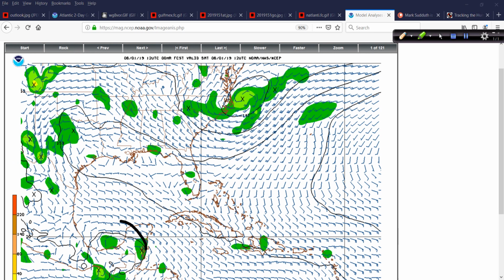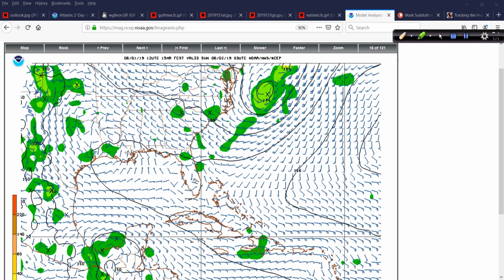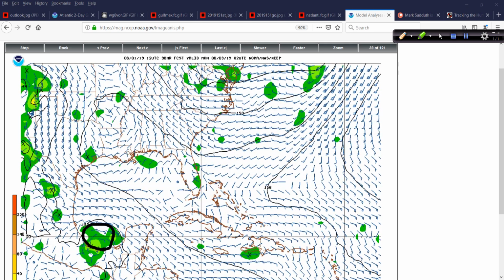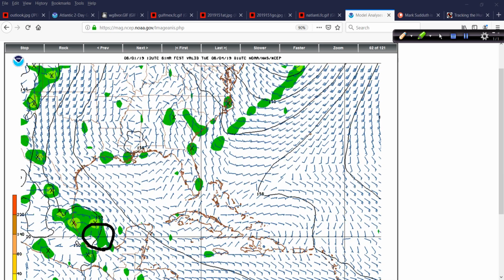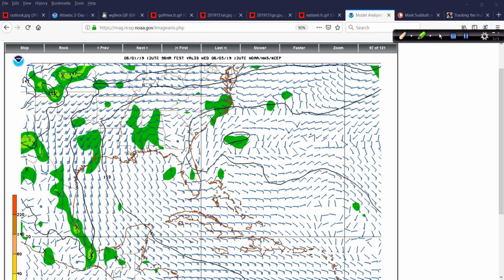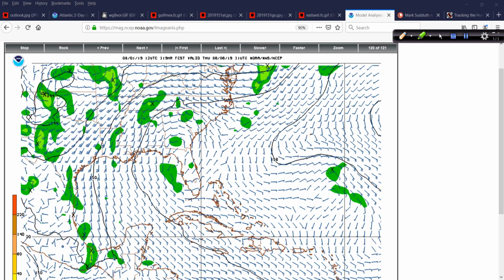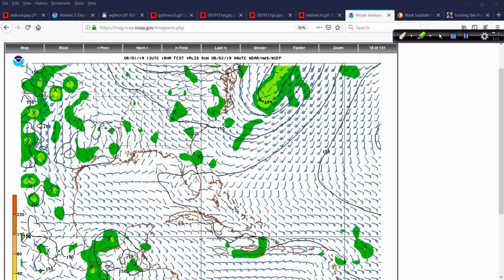All right, so keep your eyes on this system right here. All right, here we go, and we'll hit the start button. As we go through time, you notice it tries to get its act together with a little bit more energy right there in the southern Bay of Campeche, skirting the coast there. Not very impressive, but enough organization, at least that I see, that this just might make it to a tropical depression, maybe even a weak tropical storm wind-wise, before the pattern changes and you dig in this trough at the end of the period. You can see right now, let's just stop this for a second.